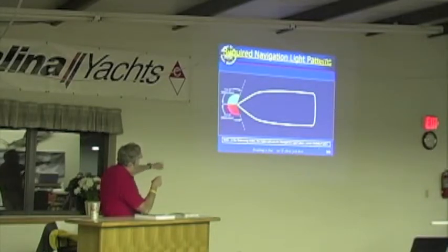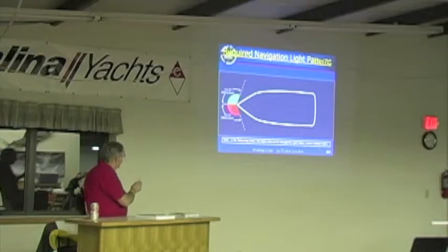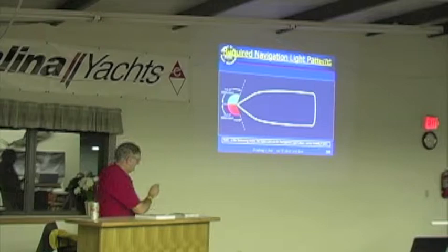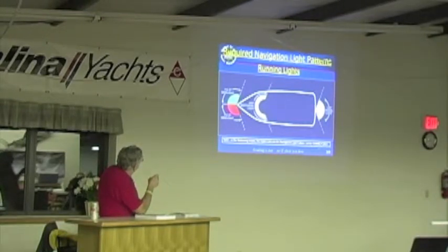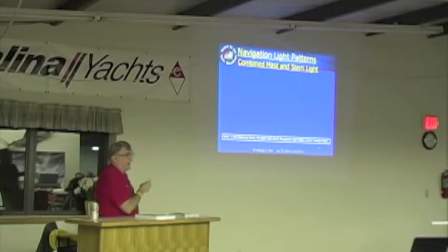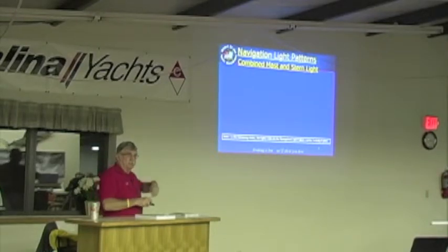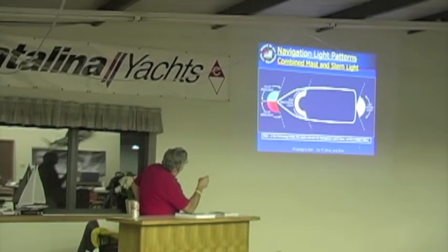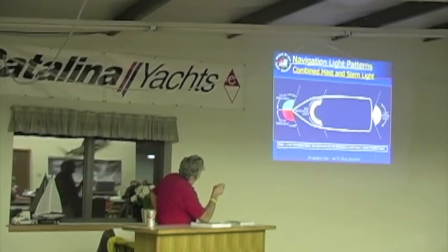And most smaller boats have what they call a combination lantern up forward. It's got both the red and green light in one lantern. And then a stern light. And a masthead, depending on the size of the boat, whether or not that's required. In a sailing vessel, you don't need a masthead light. But you do need an anchor light when you're anchored, a 360-degree white light. If you look at the degrees here and add these two together, you're going to see that's a 360 light anyway.